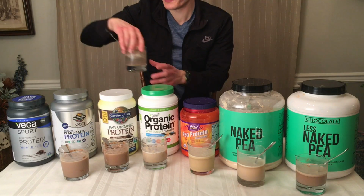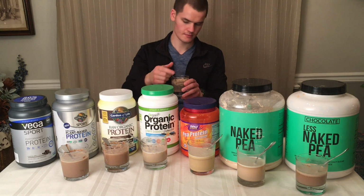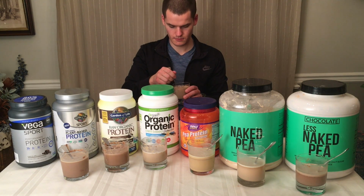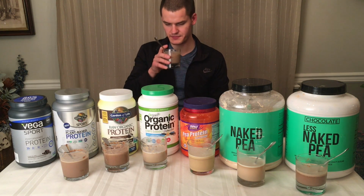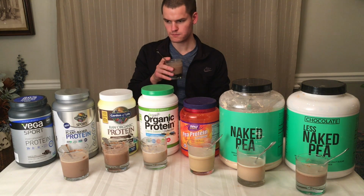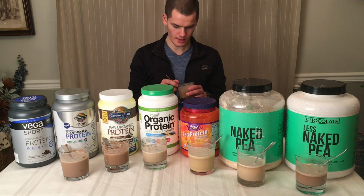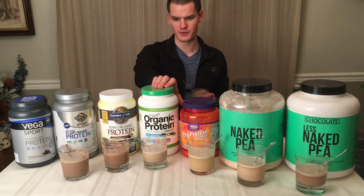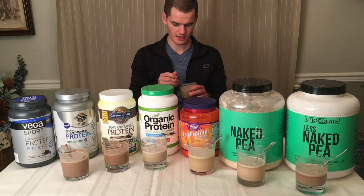And lastly, we've got the Vega. This is their Sport, and this is also a chocolate flavor. So let's see, 15 seconds. Mixes a little bit better than those other two, but still some chunks at the top. Well, that's by far the best chocolate flavor out of the 4 chocolate flavors, but it still isn't on par with this vanilla bean one, and even the toffee flavor. I'd say it's probably about a 6 or 6.5.